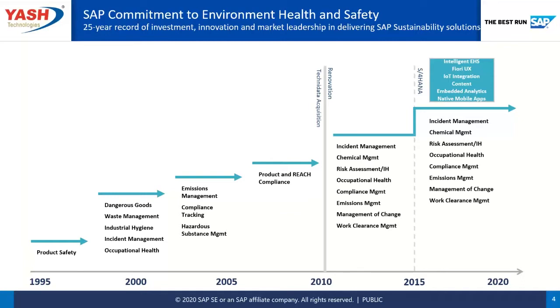So first thing, just to highlight the history of these solutions, SAP has been working on these topics and, I'd say, a broader EHS set of topics for about 25 years. We focused first on the product safety and chemical tracking processes, and then through the years started to focus more on the operational pieces. Starting in about 2011, there was a complete renovation of the products, and some of the functionality that Yogesh will show today was based on some of the development done in that initial renovation.